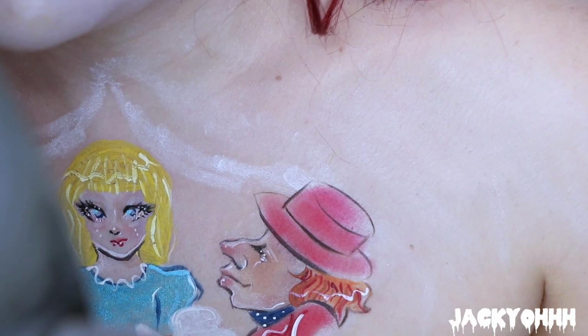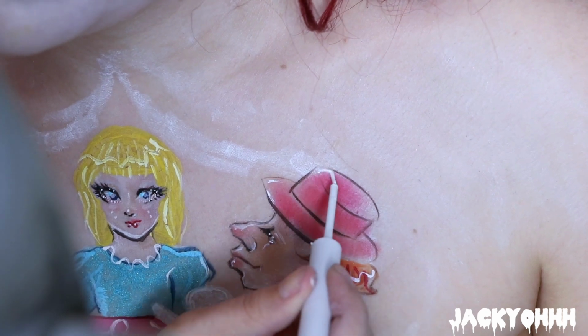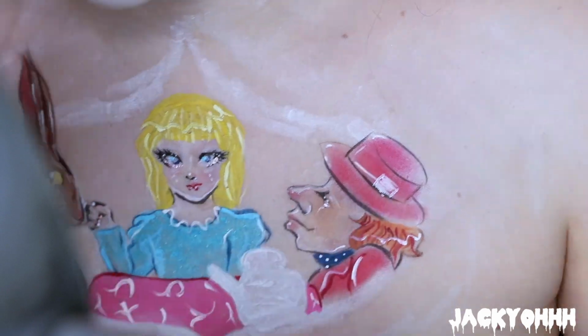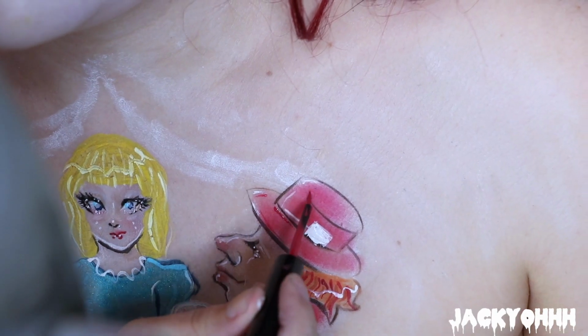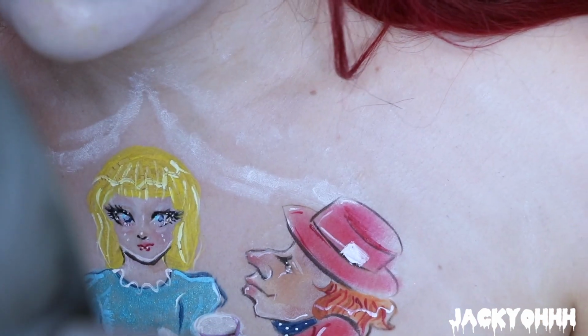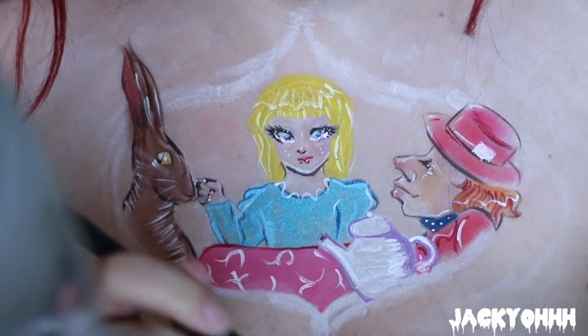And then I took the red eyeshadow, filled in the Mad Hatter's suit, took my white liquid liner, gave some highlights, and also gave him the card that is in his hat. Taking the Vivid Brights, Liquid Liner, and Vivid Fire, I just put some of that throughout his hat and his suit, and then I took Vivid Blossom and I outlined my teapot.